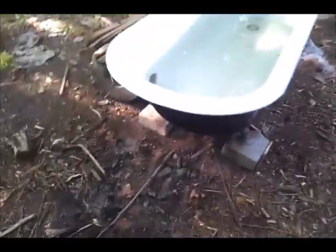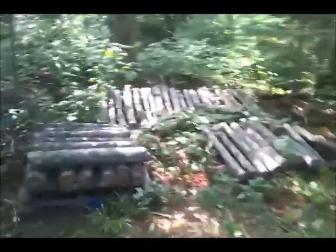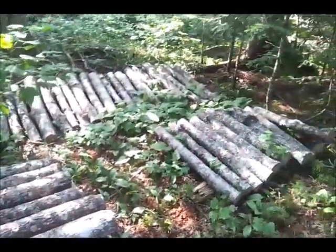Right back here, we have the outdoor bathing area. The gravity feed shower, and the bathtub that we have a fire under and then get it hot. And then we've also got some shiitake inoculated logs that we are trying to grow shiitake mushrooms out of.